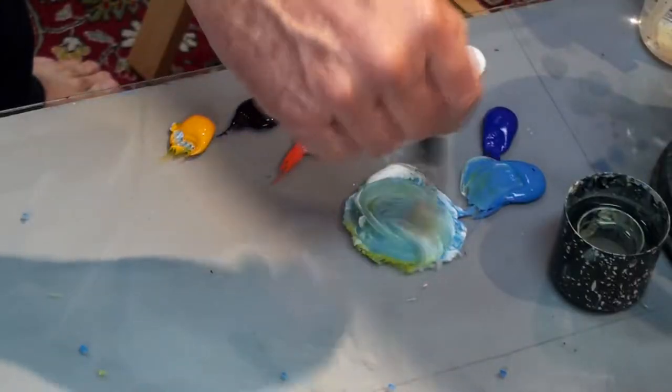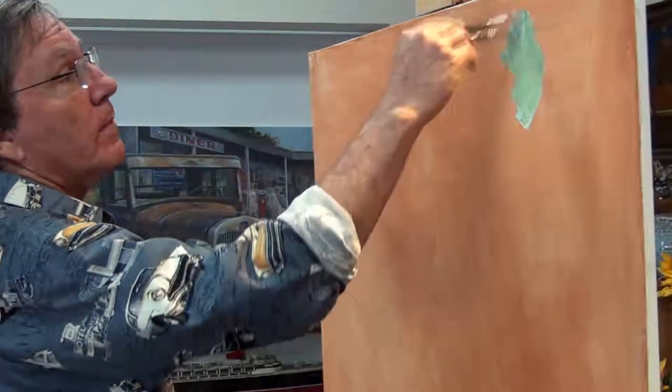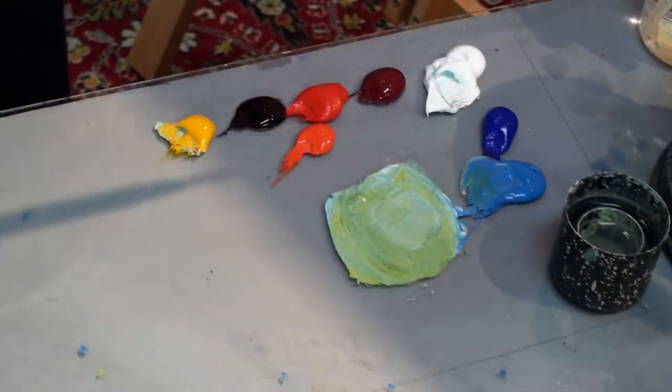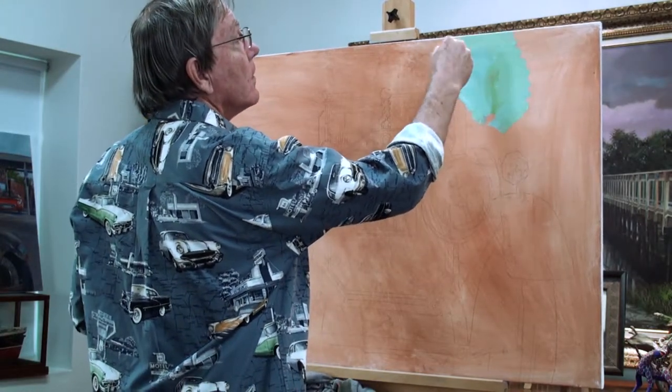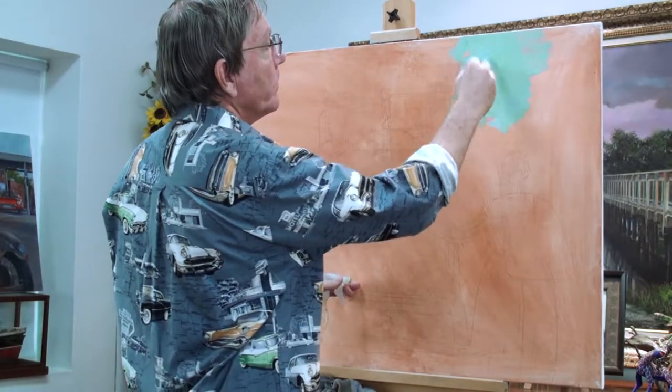This is a 3/4 inch brush I'm using. I'm actually not sure what color I'm going to end up with on the background of this painting. I'm just going to start by putting in this pale blue green. If I spray the board like this, it lets my paint flow around the canvas much quicker and easier.